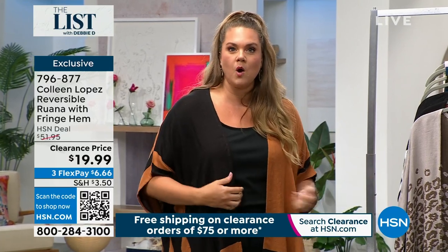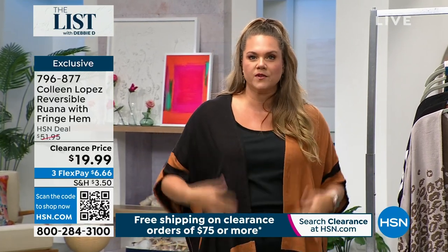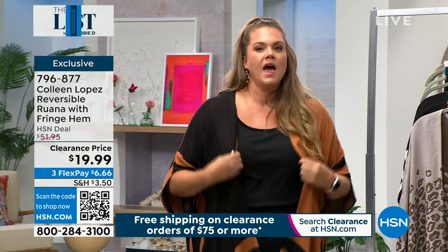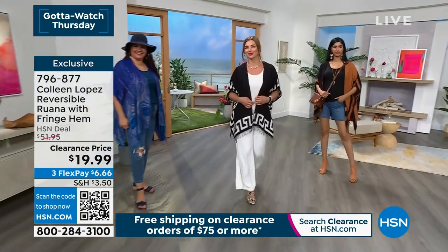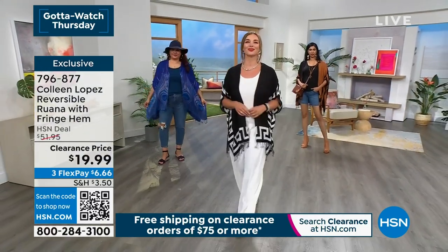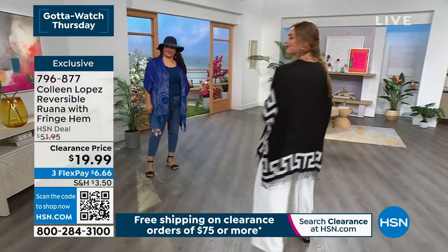But right now, if you get it home, wear it over with a tank top. I have it on with the rib knit tank top that's coming up, and I just threw it on over. I'm comfortable. If I wanted to, I could throw this on over my bathing suit too. There's really no rule to how you can wear this because it's so fantastic. And I love the sleeve length on it. First off, look at that Greek border.